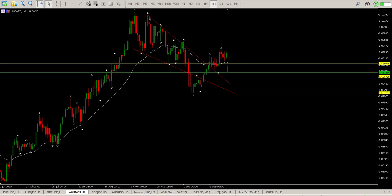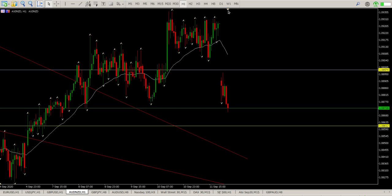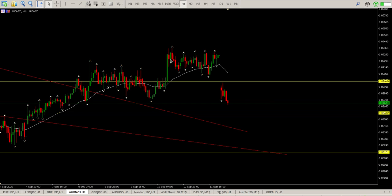I don't like the look of this. Let's just come to the hour. I don't like the look of it at all. So this could be range. You can see range, break up, range, down. Now we could be going into a range.